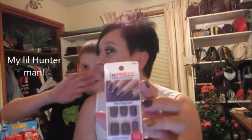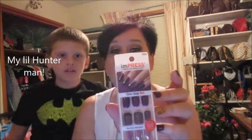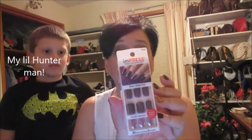Okay. And then last two. These are, of course, my Impress nails. Stick-on Impress nails. I thought these were pretty. They look black, but they're really a purple. A real dark, glittery purple. Why does it say yes, no? Yes, that's how you put them on. No, that's not how you put them on.